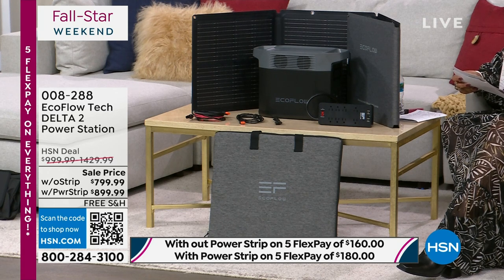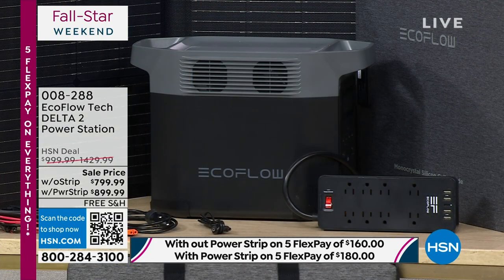Now, we have the other option where it's $799, so it's $100 less, but you do not get the solar panel, you do not get the power strip, but you do still get the same 5-year warranty, free shipping, and it's going to power those 15 devices. I can't say enough, I'm so excited.